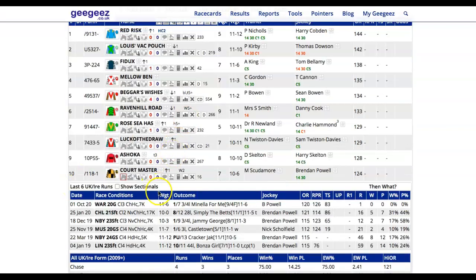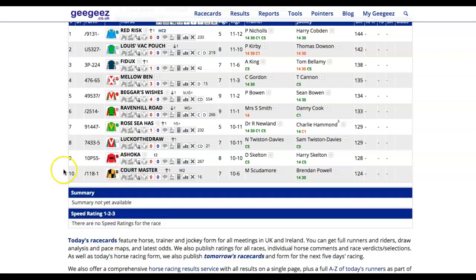He won it okay, has gone up £4. The RPR, which I've talked about before, isn't eye-popping against that run necessarily, but he's lightly raced over fences, so there could be more to come, of course.